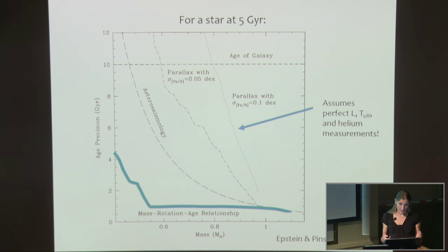And parallax. The idea being that with a parallax, you can measure a distance, which gets you a luminosity. And then luminosity, effective temperature, and composition gets you a position on the HR diagram. You see that it doesn't perform so well. And unfortunately, this is assuming perfect knowledge of the luminosity, effective temperature, and helium, and none of those statements will ever be true. And that only the uncertainty in the metallicity enters. And so this is actually a place where Gaia doesn't save us for main sequence stars. Even with very good information about luminosity of stars, you're still going to have a very hard time getting ages by this method. So this is a place where rotation age relationships are really nice.